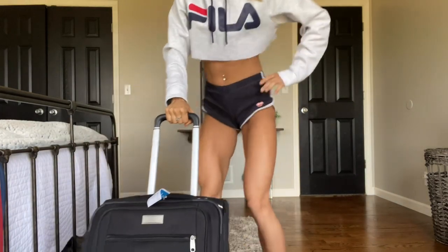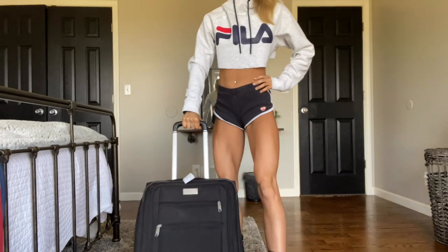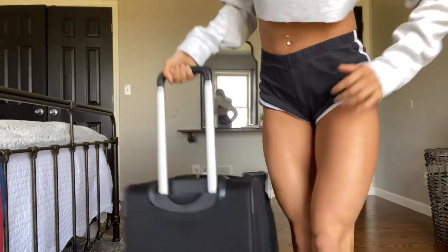Just getting into it, I want to start off by saying: get yourself a rolling bag. You're going to need it for any competition you go to. One, because you need a shit ton of stuff to carry backstage. And do you want a bag that is going to be on your shoulders? No, I don't think so, because you have a tan. So you need a rolling bag.